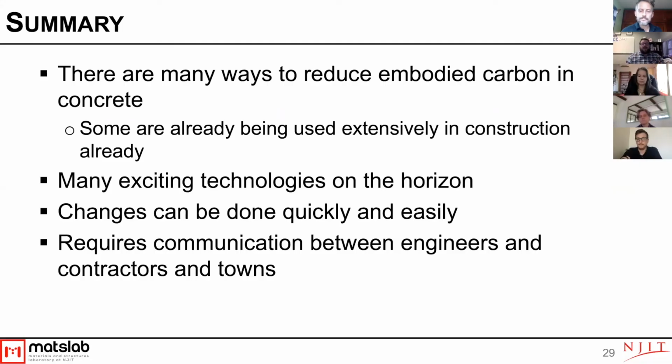So thank you. That's sort of the spiel on how to make low embodied carbon. It's a very high level conversation, but there are lots of ways that we can reduce embodied carbon in concrete. And I really want to hit home that some of these are already being used extensively in concrete. We're not going out there and developing a new product or a new technology. It's already there. You just need to work with your local contractors to get what is available. But there are some new exciting technologies on the horizon despite that. And so you can make changes quickly and easily by just having the right conversations, but that's going to require communication between the engineers, contractors, and the local government.